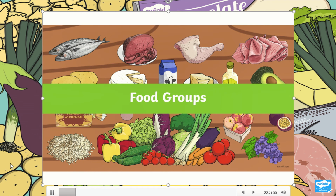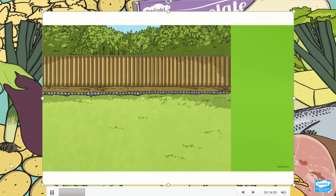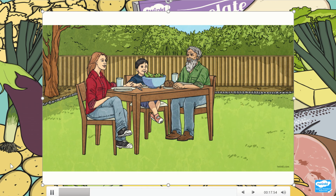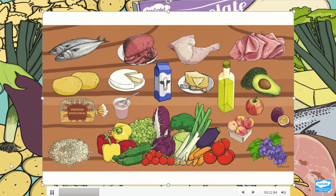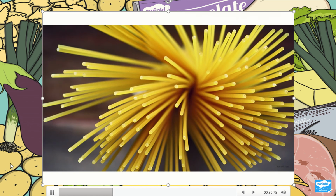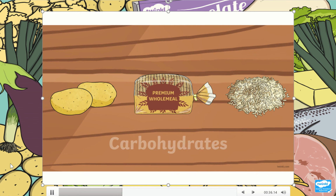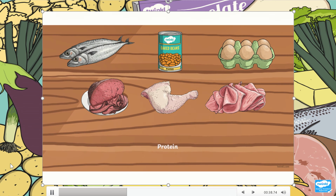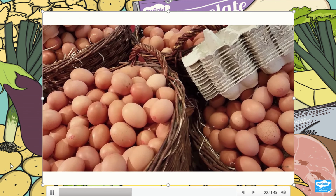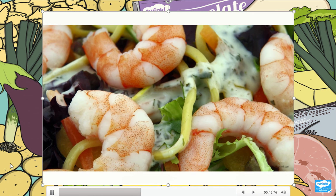Food groups. We humans need different food groups to help us grow and stay healthy. There are 5 main food groups. Each one does a different job in the body. Foods containing carbohydrate give us energy. Foods containing protein help our muscles and organs stay healthy and help the body repair itself.